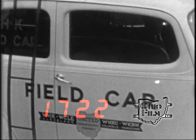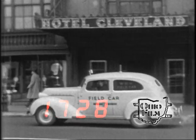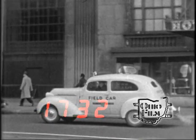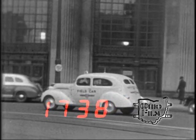To keep an accurate check on radio transmission, the actual electrical current which brings programs to your home, the United Broadcasting Company maintains portable field equipment. This field car visits all points of the WHK-WCLE coverage areas to assure clear reception at all times.